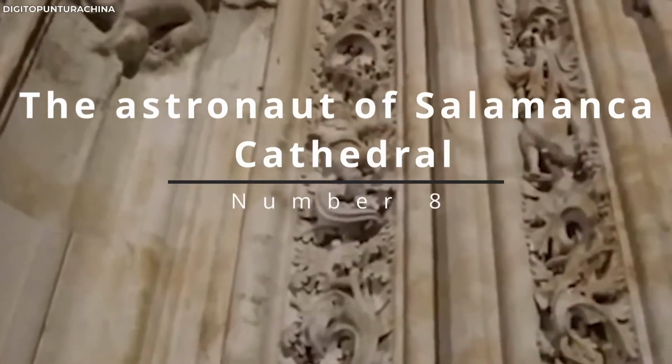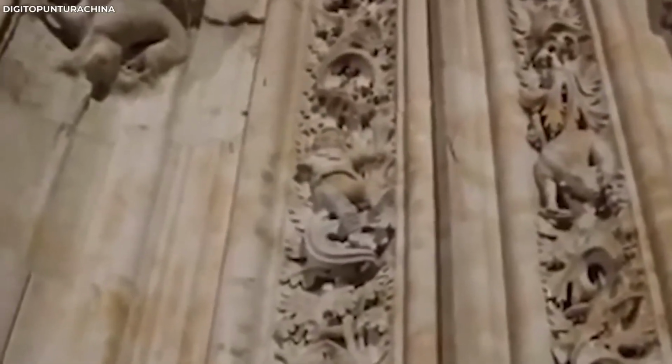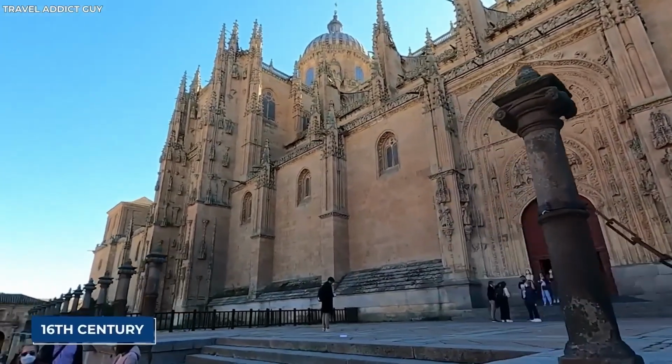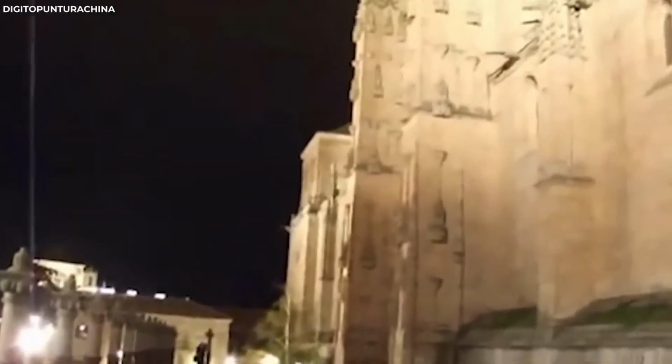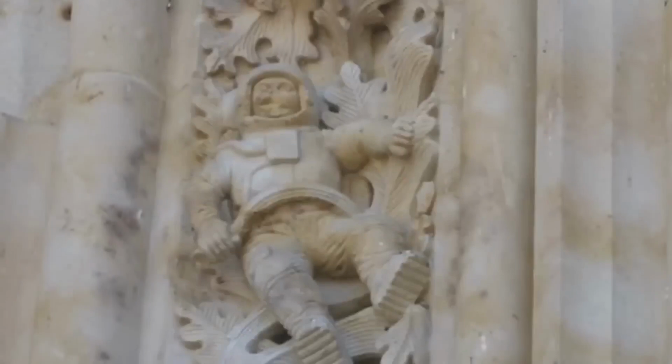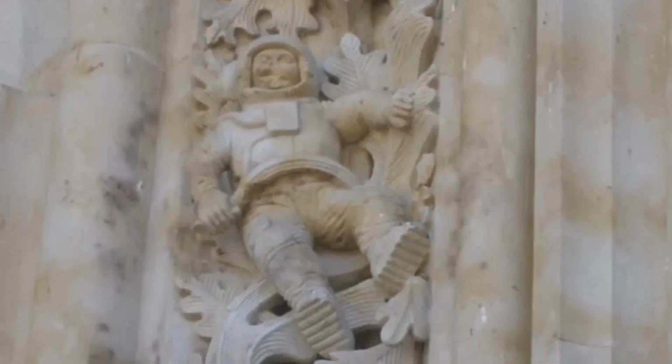Number 8. The Astronaut of Salamanca Cathedral. Nestled within the ancient walls of Spain's 16th century Salamanca Cathedral lies a peculiar and seemingly out-of-time detail, a carving of an astronaut, complete with a spacesuit and helmet. This striking anomaly on such a historic edifice has sparked a whirlwind of theories.